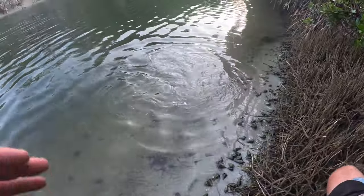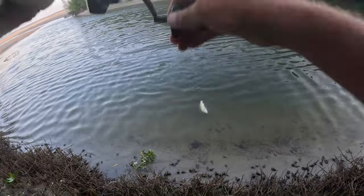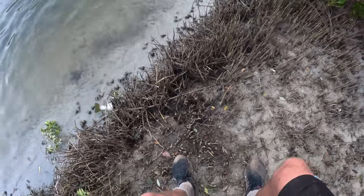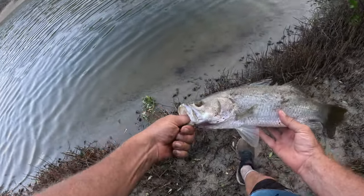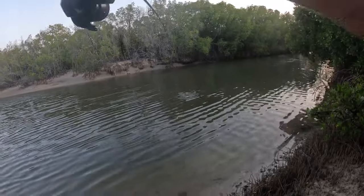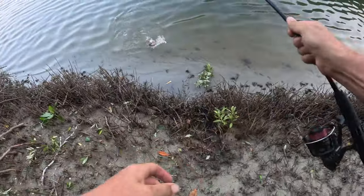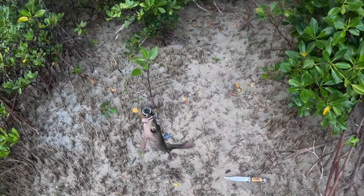Oh no! No! Damn it, that was near a metre, that one. Bummer. Little one. Oh, mangrove jack. Whoa. Oh, that's cool. It's not a metre barra, but it's a nice little fish.